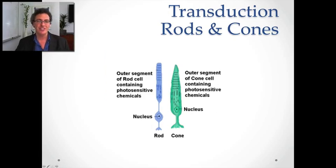These are the two critters that really make the action happen. Now, there are actually three kinds of these cones. There are ones that relate to red light, green light, and blue light. Okay, so they're reactive to different things.